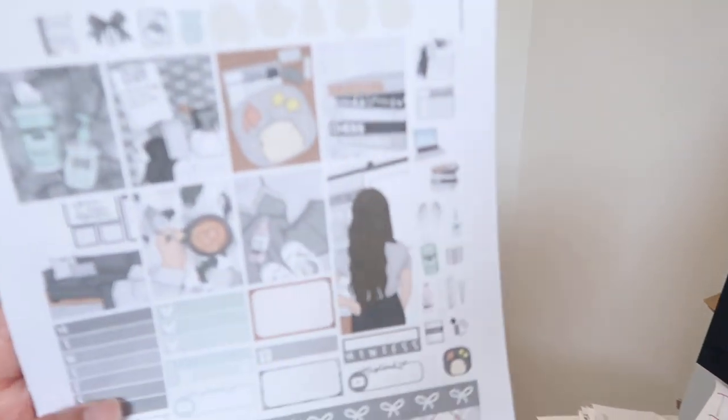Typically I would wake up, have coffee, obviously take care of laundry or whatever, and then get to editing. But since I have nothing to edit, I've been working on stickers because this is the kit that I am using for Monday's plan with me. That video will go up before this vlog. So if you like planner videos, definitely check that out. But yeah, I'm using this kit. It works perfectly for what's going on right now.